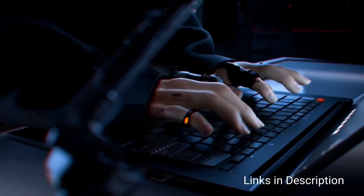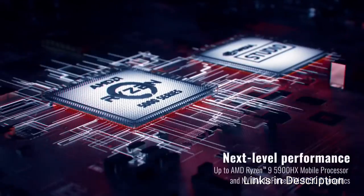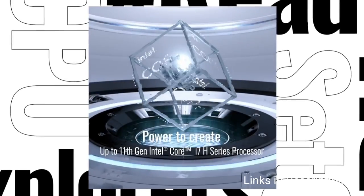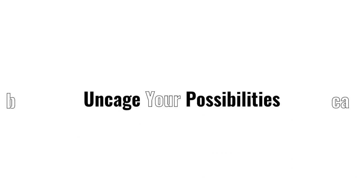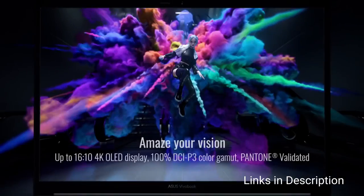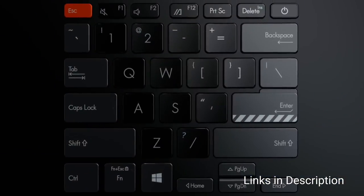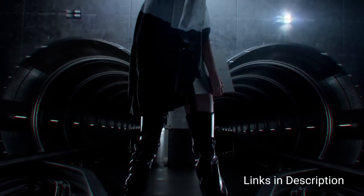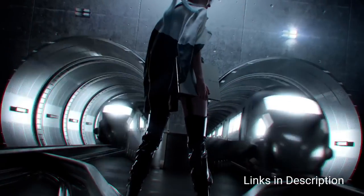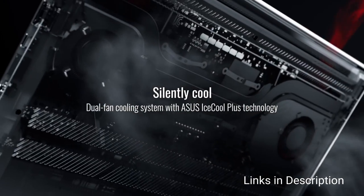The laptop is fueled by the Intel Core i7 12th generation CPU and Intel Iris Xe graphics, both of which provide the users with a responsive performance and round-the-clock productivity without any buffers and glitches in the process. Paired with a fingerprint sensor, the model also takes care of security and privacy of the users. VivoBook 16X is equipped with a 16-inch 4K OLED display, which is the highlight of this laptop.